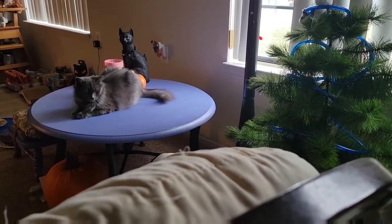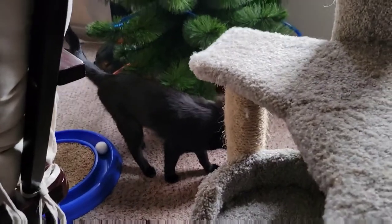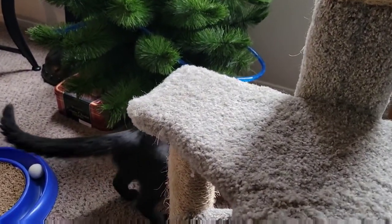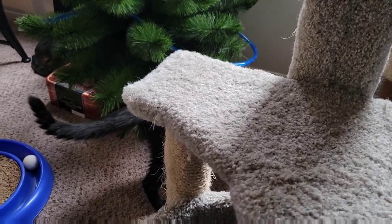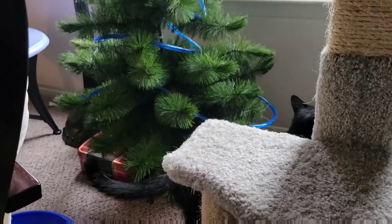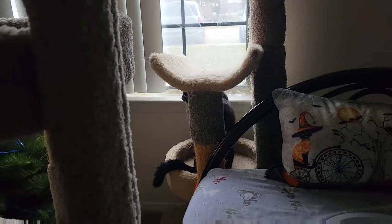I pull up the camera. Of course, they stop. What's he doing? Hey. Knock it off. He's only ever messing with my tree. See, the rope lighting's all wonky. That's him. That's all he's doing.